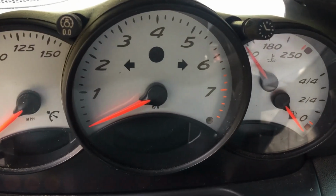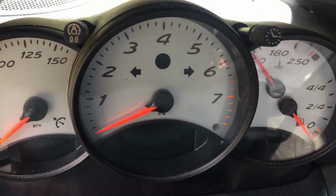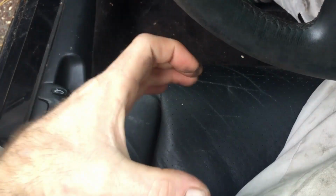That's going to be a project as well. He's got either a motor problem or the anti-theft problem that's under this seat right here. Under this seat, the front driver's seat, there's a control module. Let's see if we can see it.